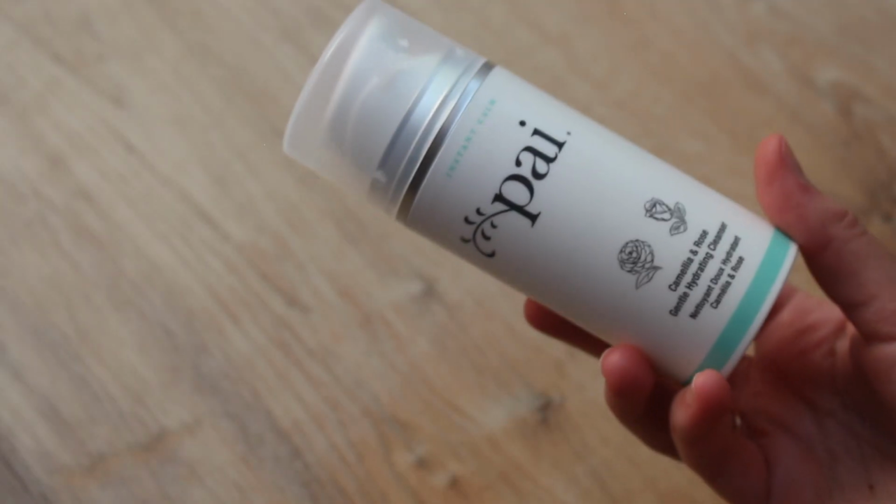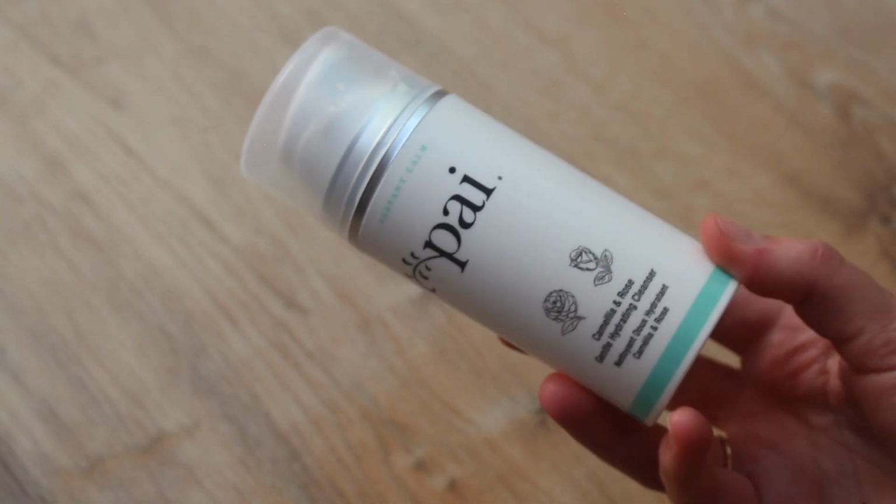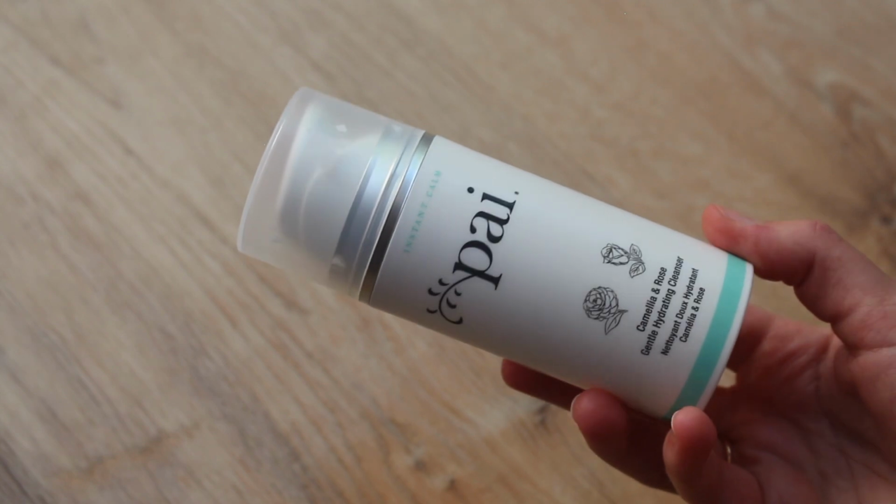I actually think that this product was in my last Empties video, and so you guys can really tell how much I love it. This is the Pi Gentle Hydrating Cleanser. I love this cream cleanser. I'm not going to talk about it too much. Again, I always talk about it in an Empties video. It's just a really great, gentle cleanser. Sometimes I use this for removing makeup. Sometimes I use this as a second cleanse.